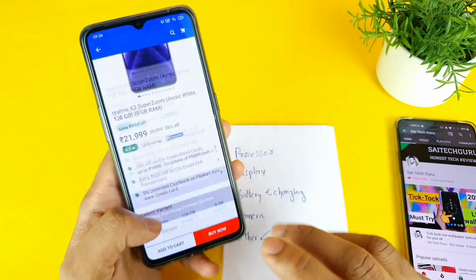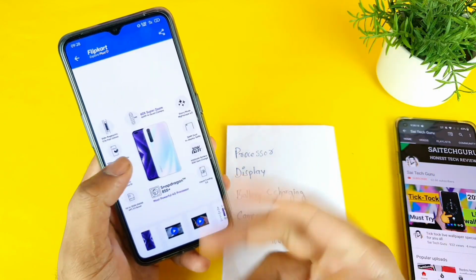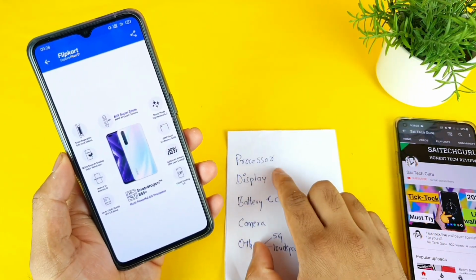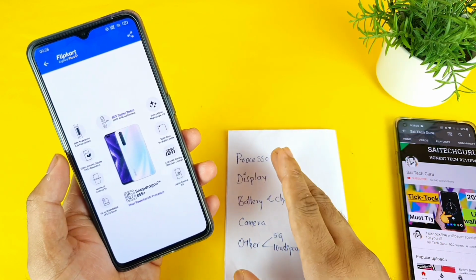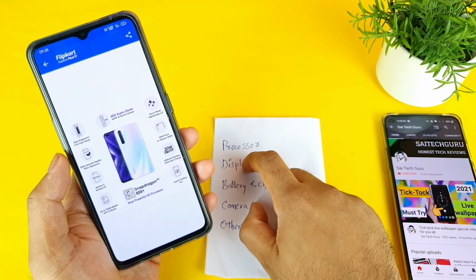So that is one thing. If you don't mind the AMOLED or IPS LCD panel, then definitely this phone is another good option for you to buy. In the display segment, it's 50-50, friends, because some people love AMOLED, some people love IPS LCD. So if you're okay with any display, then this should be really good.